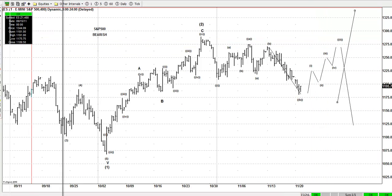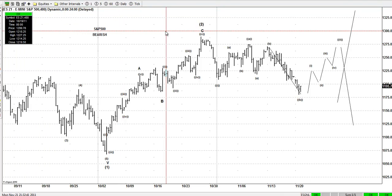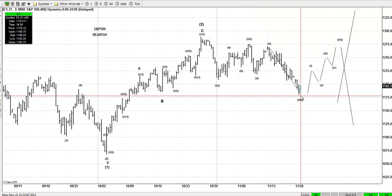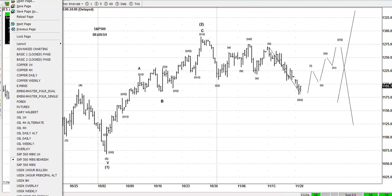Now, let's move on, because we want to show you guys also the S&P cash. When this decline, the S&P cash, when this decline is a very nice five-wave impulse, making the case for the top here.